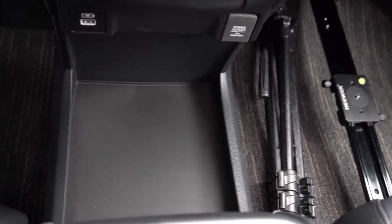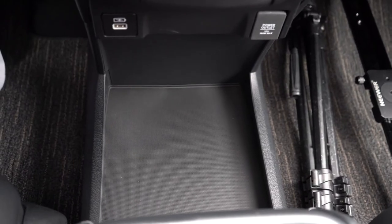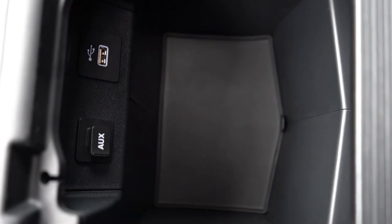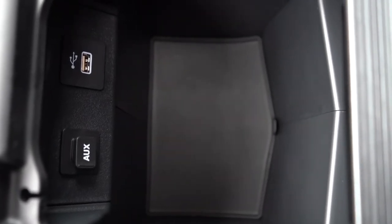Just above that, you have a USB charging port, 12 volt power outlet. Just behind that, two cup holders, and then an absolute ton of space within the center kind of cargo storage area. You got a little bit of lighting in there. Also an auxiliary port and a USB charging port within that as well.